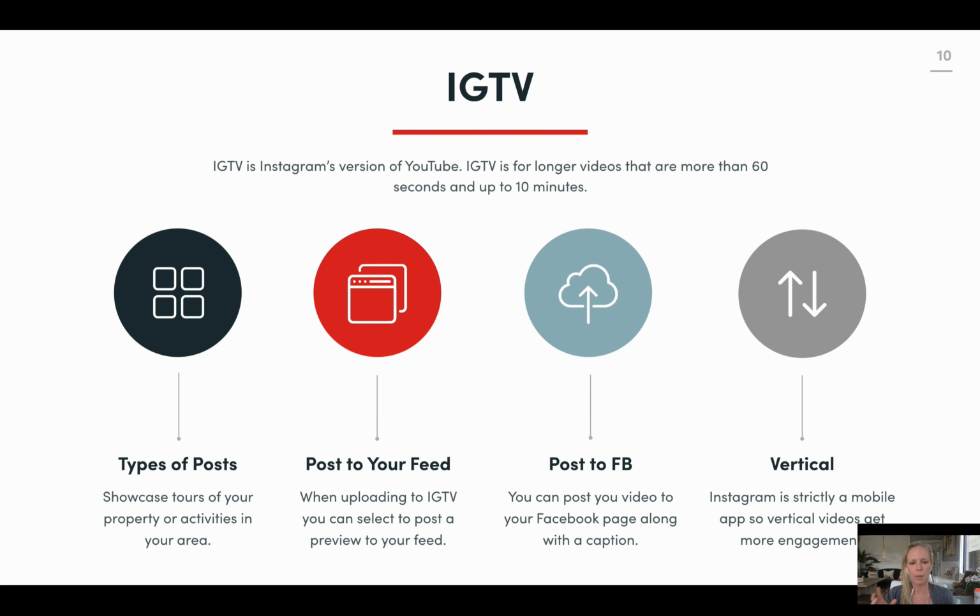So you can put it in your feed. I highly recommend putting it in your feed. That's a better way of getting engagement on your videos, because then your audience there is seeing that you have an IGTV video. You can also post them to Facebook in the same spot that you can post to your feed. You can also post that video to your Facebook page.